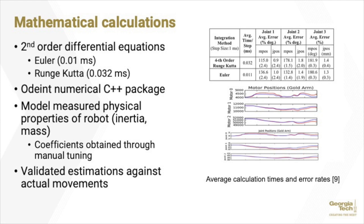After 10 runs, they determined that the Euler method was faster, averaging 0.01 milliseconds as opposed to the Runge-Kutta's 0.032 milliseconds. On the right are charts that demonstrate the average estimation as well as the actual movement values, as well as the average error between both mathematical methods.